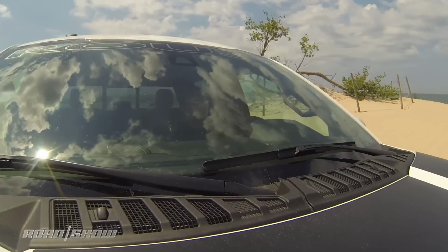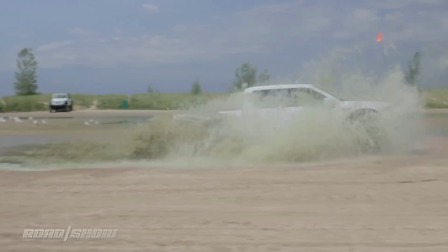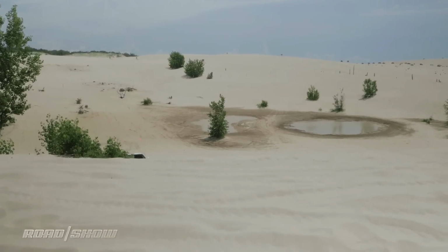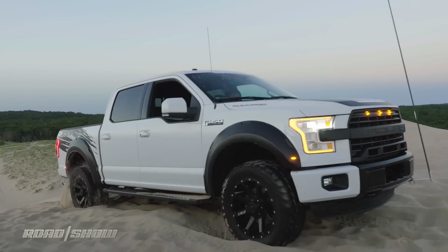This is scarier than driving on a racetrack, I think. Having something this capable here has definitely helped me cope with the conditions. So far, it's handled almost everything I've thrown at it, from the small hills, the medium hills, the bigger hills, the deep sand, and the couple times that I did get stuck, it was able to dig itself out.